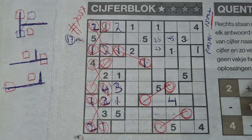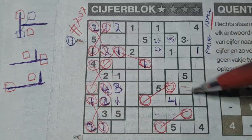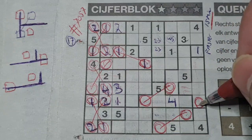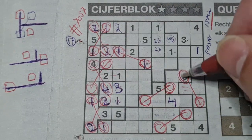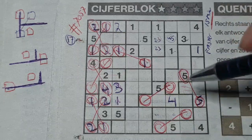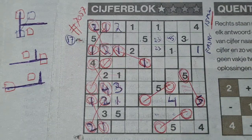Oh, I overlooked again. This one has the second shape. It's rotated. This box has the same number as that box. So in this case, it's a 5 here. Overlooked. We have here 1, 2, 3 of this kind of shape here.